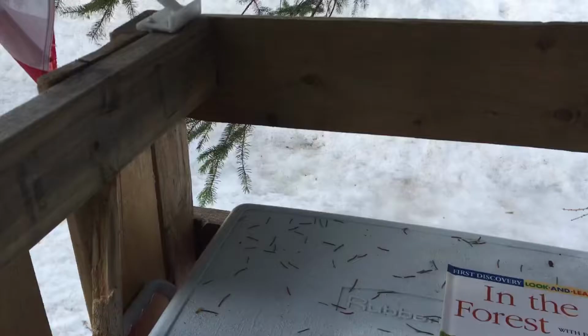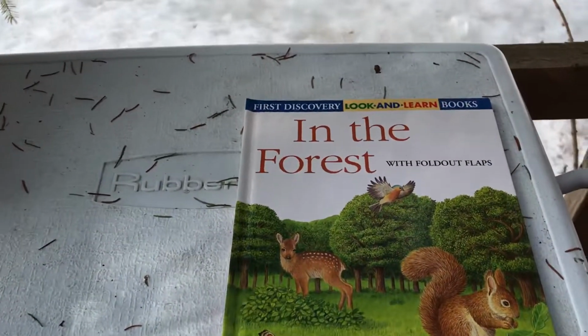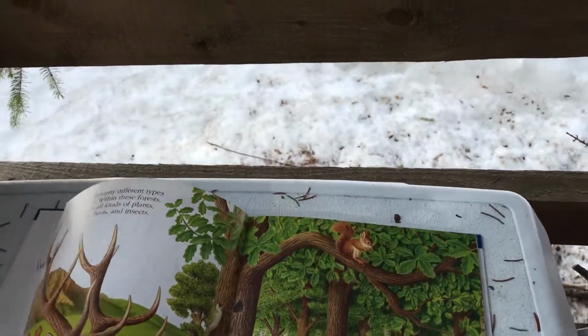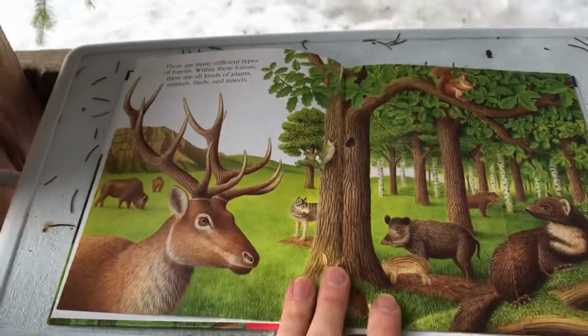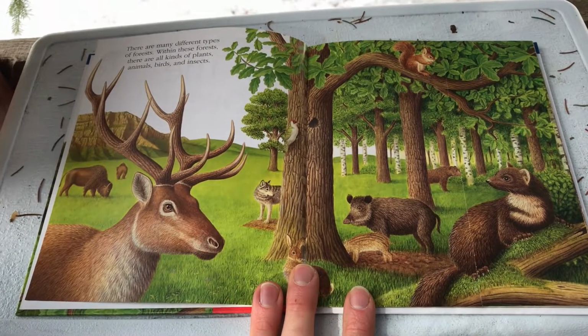Alright, well today we're going to talk about things that are outside. So the story I chose today is called In the Forest. And let's figure out, we're kind of in the forest here. We're on the edge of the bush anyway. And let's get started. First of all, in this book, these pictures, you'll see many creatures.